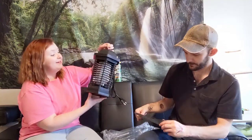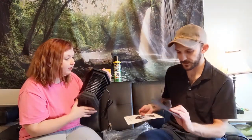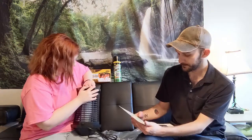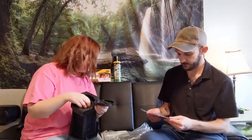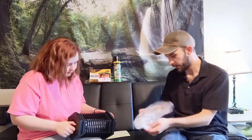Oh, this thing's gonna do some damage. I hope bees fly in there, too. Oh, it's got the user manual in there. That's neat. Yes. Oh, everything's going to get in there. Oh, there you go. And that's how you clean all the gross things out. And it was supposed to come with a little brush. Oh, I found it. It's so tiny.